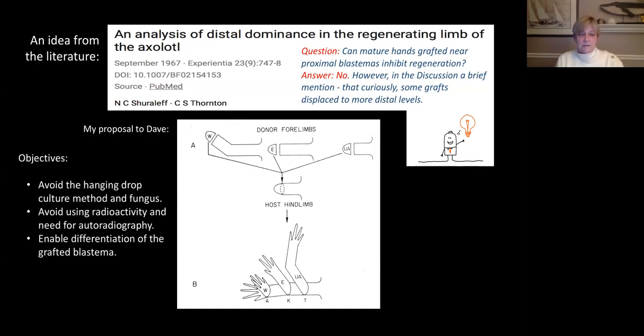And my objectives were, I wanted to avoid the hanging drop culture method in fungus. I wanted to avoid using radioactivity and the need for autoradiography, which at the time was pretty laborious. And I also wanted to enable the blastema to differentiate into a real structure, so we could say, yes, I'm still a wrist blastema, I still make a hand. And Dave said it won't work. And then he kindly gave me 6 months to make a go of it. And so I disappeared for 6 months.